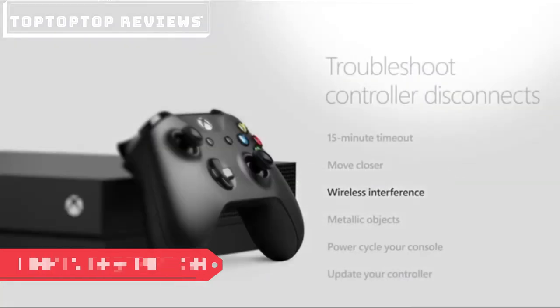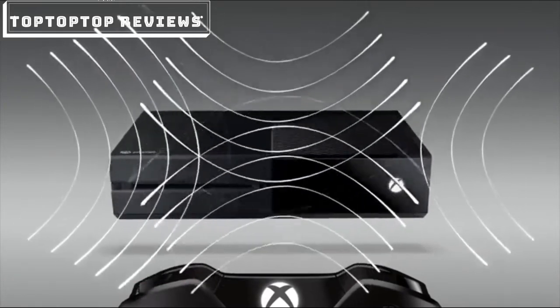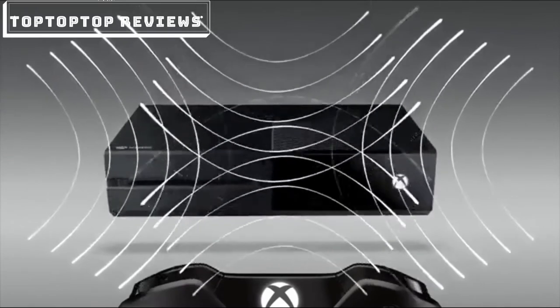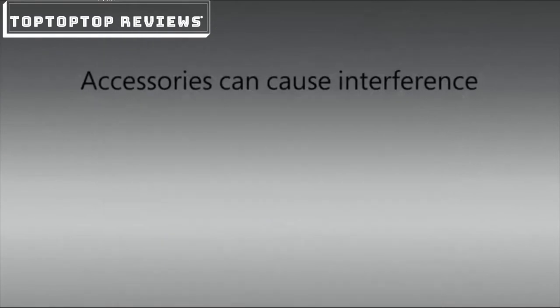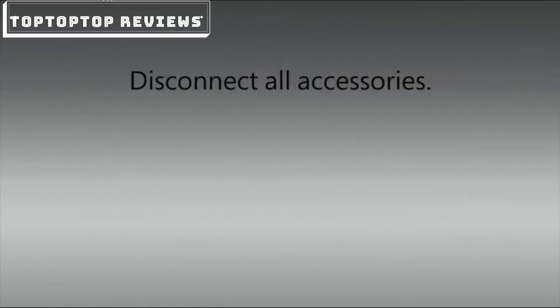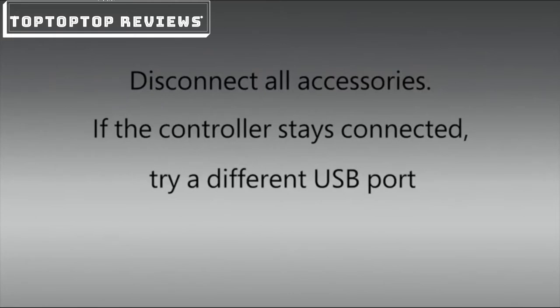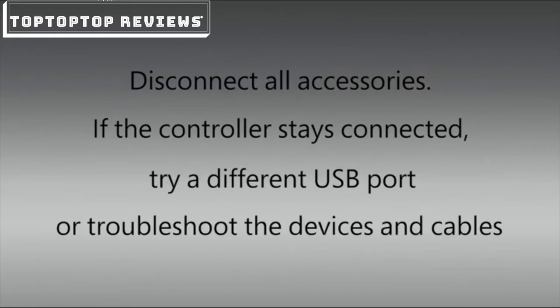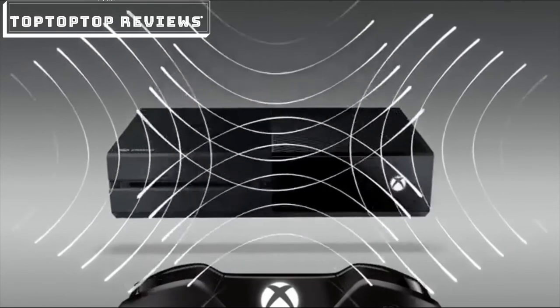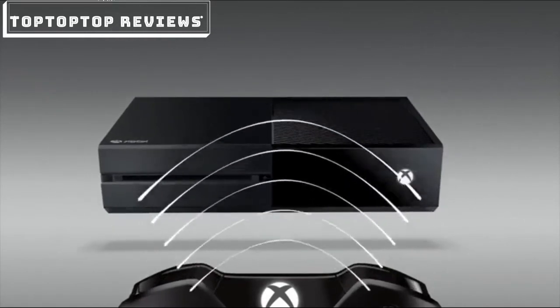Another wireless device like a laptop, cordless phone, wireless router, or even a microwave might be interfering with the connection. In addition, some accessories such as USB 3 devices or wireless headsets can cause interference. Disconnect all your accessories, then connect your controller. If this fixes the problem, try your accessory in a different USB port or troubleshoot the device and USB cable. See if you can turn off or move other interfering devices and try again.